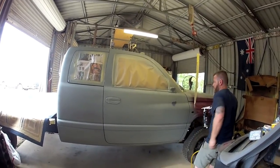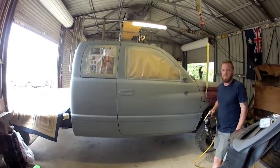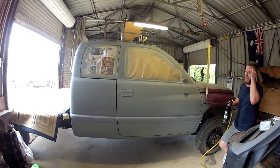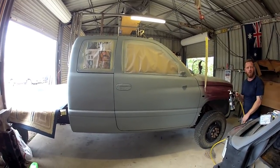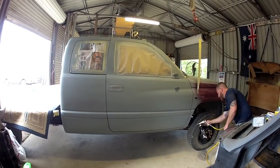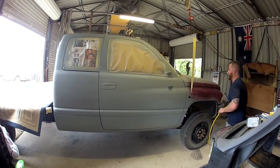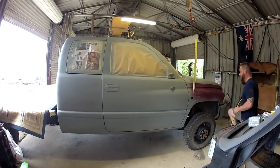How's your trailer to wash? Like when it's dirty? It's black. It is a little bit harder than usual. It's not too bad. Black's probably the worst colour. Yeah, unfortunately.